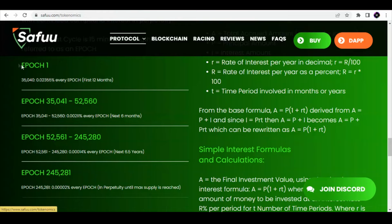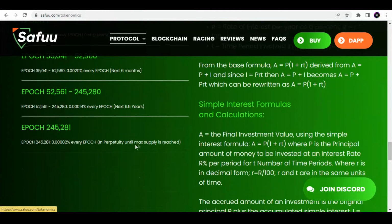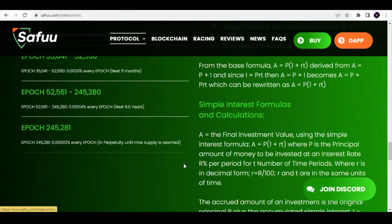So starting at epoch 1, so for the first 12 months, every interest cycle, you're going to get 0.02355%. All right. Then for the next 6 months, it goes down to 0.00211%. And then for the next 6.5 years, it goes down to 0.00014%. And then after that, in perpetuity, until the max supply is reached, it will be 0.00002%. Okay, so that's the basics of the tokenomics.